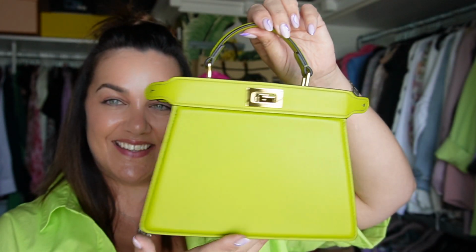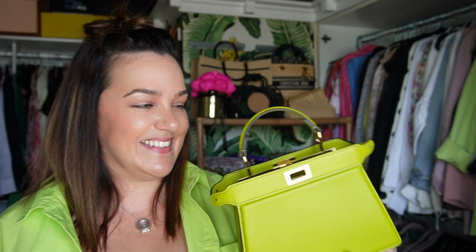What a bag this is. I had to go in and see it in person. It wasn't a bag that I was sure I could purchase remotely or online. I needed to go and touch it and feel it and try it and think about it in my wardrobe. And I'm so glad that I did. This is just a beautiful piece in my peekaboo collection, and I saved $1,000. Thank you to BB in Brisbane for helping me with this one.